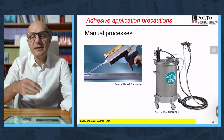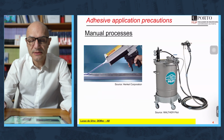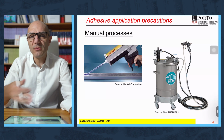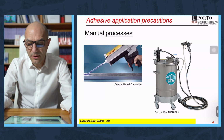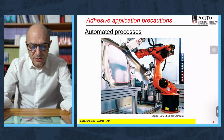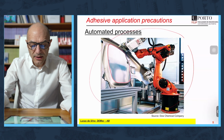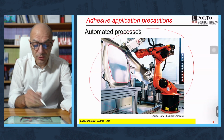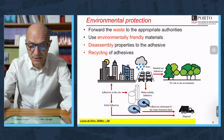Then during the application of the adhesive, in case the process is manual, if you do it once in a while, no problem, but if you do this every day, then this is not recommended. Fortunately, increasingly, the process is being automated, as indicated here, so then the problem is solved, especially in the automotive industry. This is all made by robots.